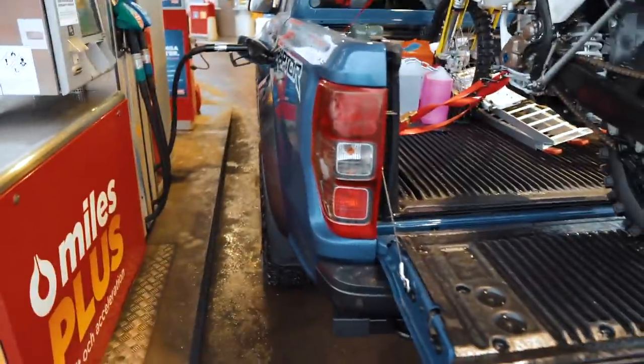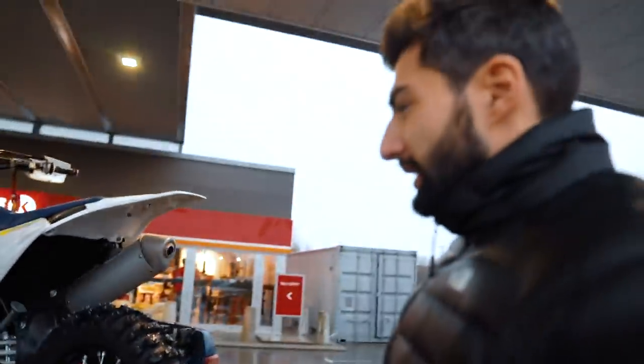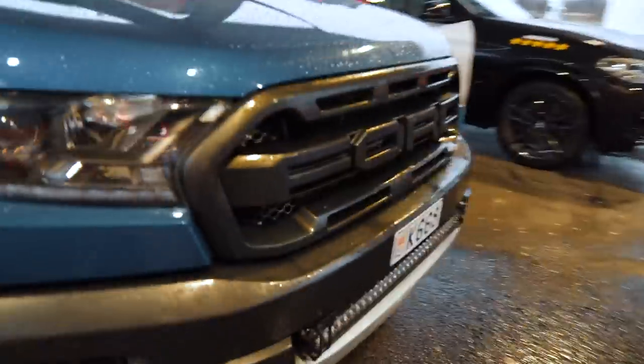But yeah, Ford Ranger Raptor, set up for the expedition. It's got winter tires. It's also got, let me show you around front, a light bar, which is pretty cool. We're starting to get into cold weather. I'm freezing. I look like a douchebag with AirPods in, but that's the way it is.